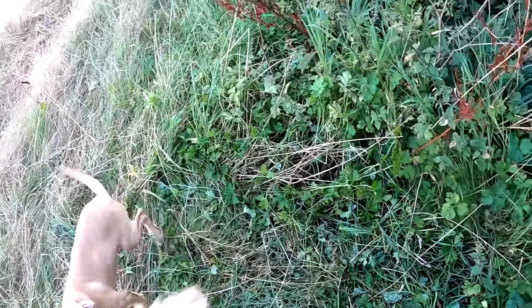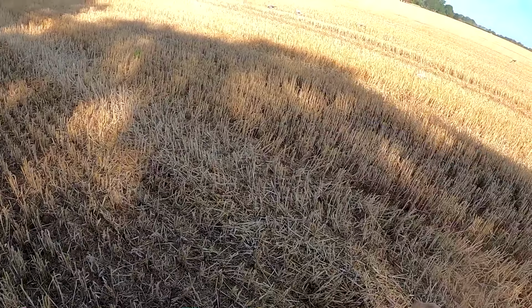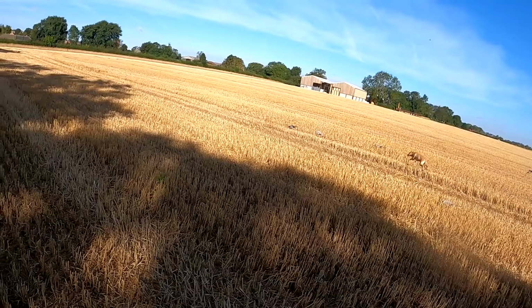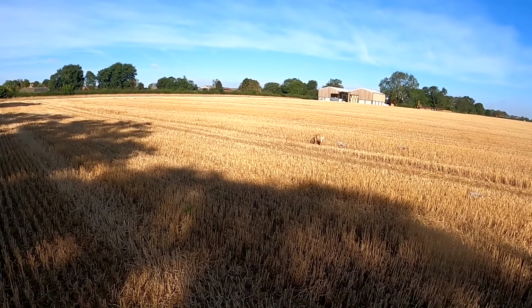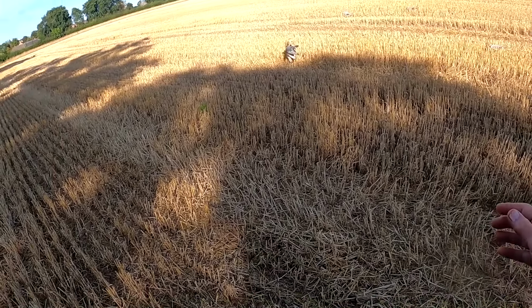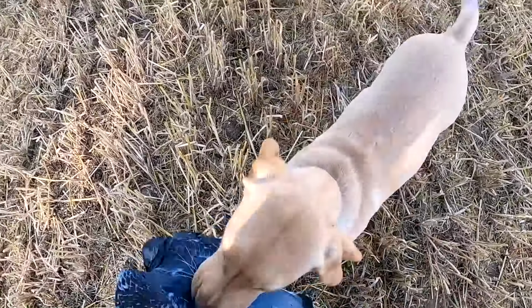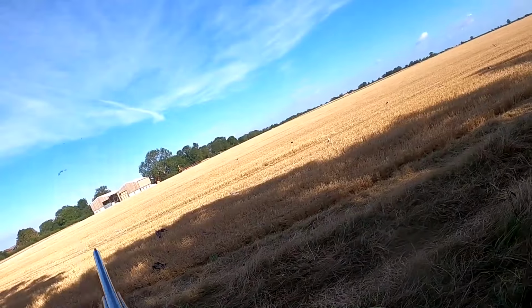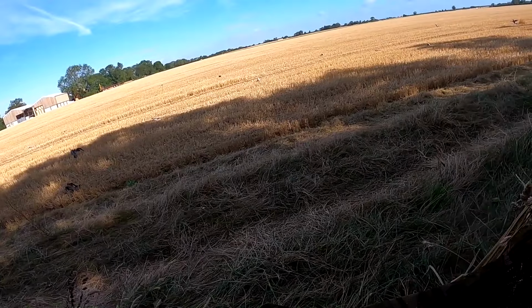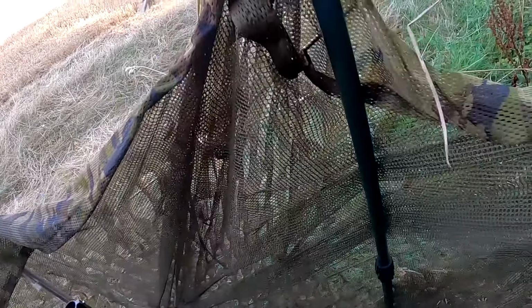Let's go and get that one, shall we, dog? It's a feral pigeon, but even so, we'll get it. Come on, go fetch. Good dog, good girl. Leave. Come on in. Good girl. That's it. Here we go. Stay. Good dog. Stay. Good girl. Come on then.